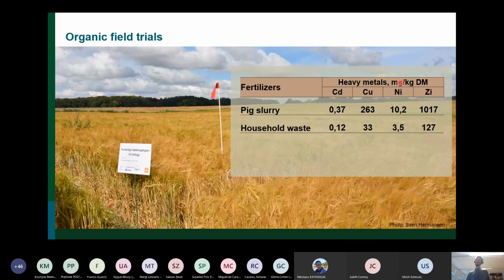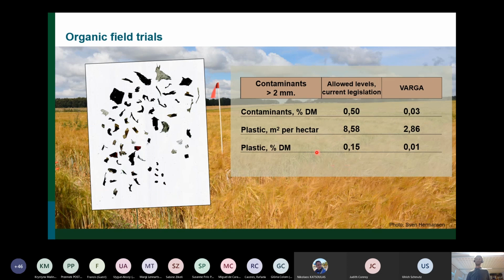So this is just to show you that in relation to heavy metals, digestate from household waste is a much better and much cleaner product than regular pig slurry, especially when it comes to copper and zinc, where the levels are 8-9 times higher or something in zinc and in copper. And we'll move on to plastic.